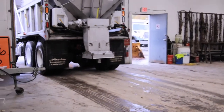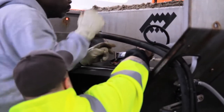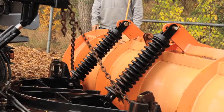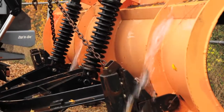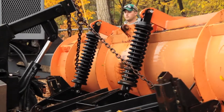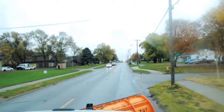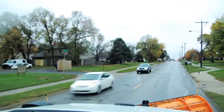We need the public's help to make sure that our operators can actually do what they're trained to do. If you have the ability to not park your vehicle on the roadway, that's a huge advantage to us, because the operator can plow and spread without having to worry about going around vehicles and leaving bare spots. If you can stay home, just stay home. The best place to be is at home.